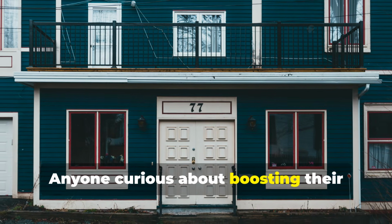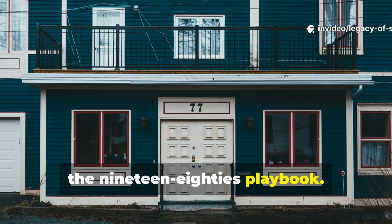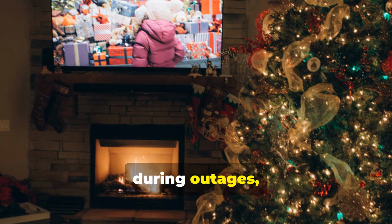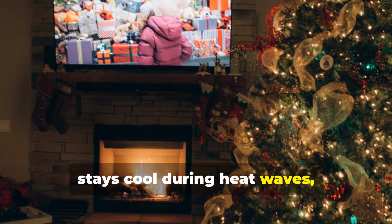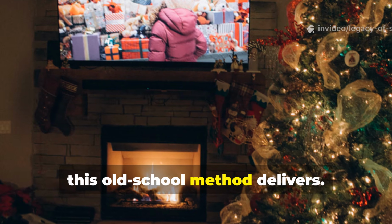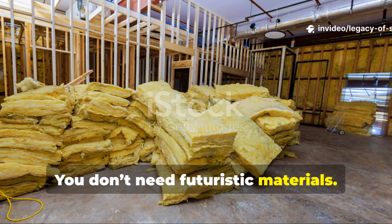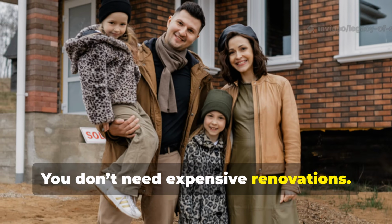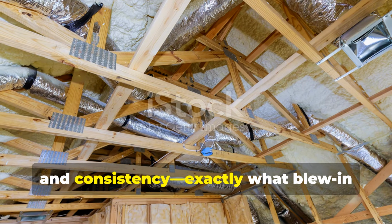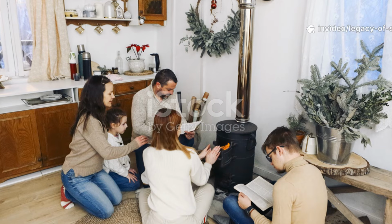Anyone curious about boosting their home's resilience should take a page from the 1980s playbook. If you want a house that holds warmth during outages, stays cool during heat waves, and keeps drafts from creeping in, this old-school method delivers. You don't need futuristic materials. You don't need expensive renovations. You just need density, coverage and consistency, exactly what blown-in cellulose provides.